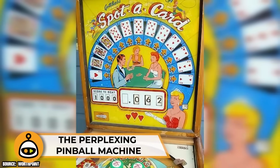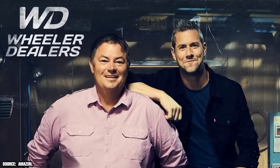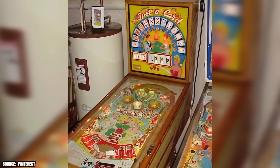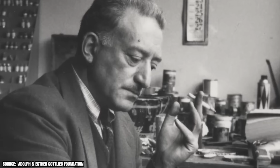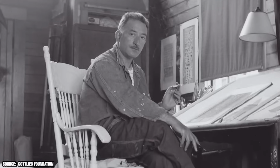The Perplexing Pinball Machine. During the 6th episode of Season 10, Wheelers and Dealers, there's another instance of an item that does not align with the show's timeline. Specifically, the Officers Club features various forms of entertainment and facilities, such as the pinball game Spot-A-Card. However, this machine was not manufactured until August of 1960 by manufacturer Gottlieb, which is after the Korean War ended.